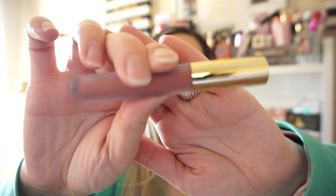Okay, this next product, I do not own anything from Gerard Cosmetics, so I'm really happy to have this. This is a Hydra Matte Liquid Lipstick, and it's in the shade 1995. Yay! I was born in the 80s, and the 90s were probably my favorite time ever. And this is the packaging, really pretty, it looks very expensive and really nice. It has like a frosted glass, and this looks like it might be a travel size.